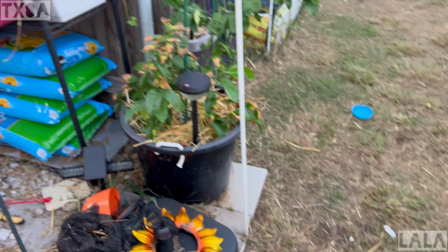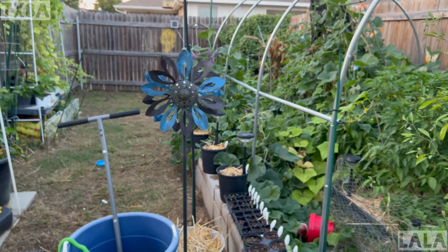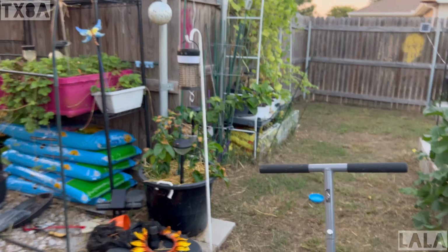I did get some new soil, so I just need to mix it up, and I'll show you all what my soil mixture looks like when I do that. I'm gonna do that during the daytime because there's too many mosquitoes out here, and it's about to be dark soon. Oh, let me go over to the other side because I haven't looked over there.